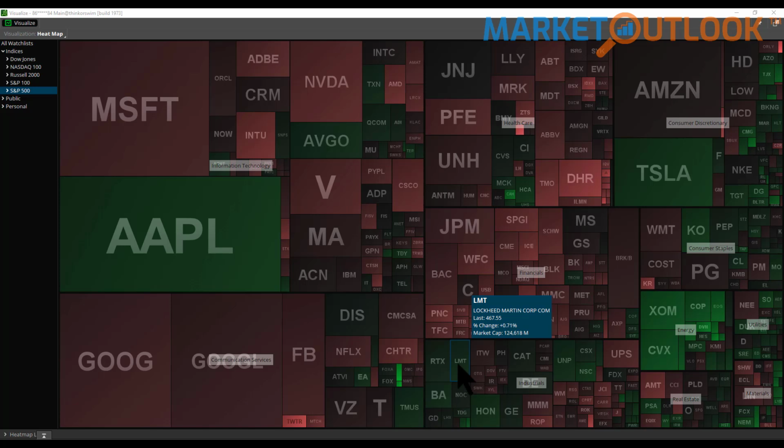There were a smattering of healthcare companies that were up today. I do see Cardinal Health standing out with a very bright green color. It was up 3% today as a dividend aristocrat.